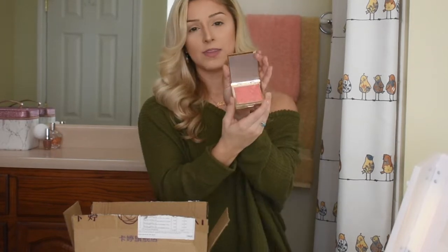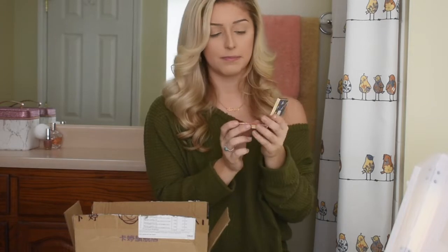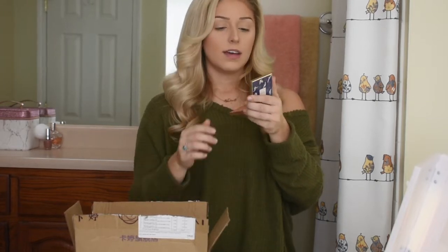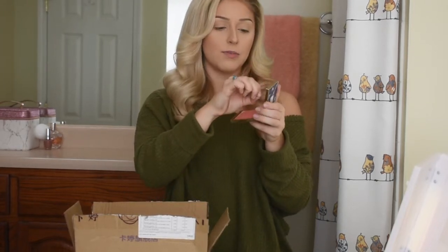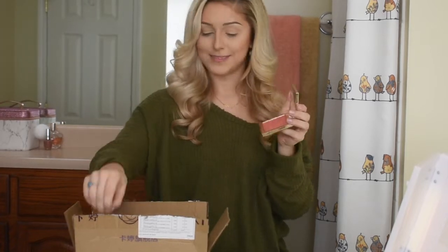So as you can see, there was a plastic film over this, but I took it off. I got impatient and opened them up. But there's a film over the mirror. I'm just going to go ahead and remove that. Oh, this is so satisfying. This is the best part of opening new makeup.